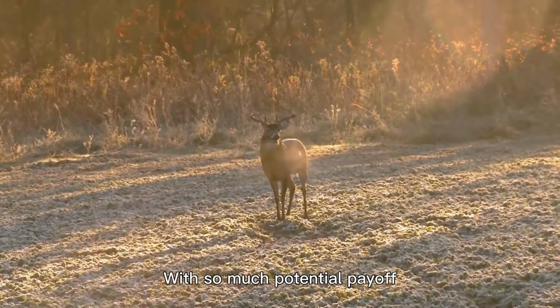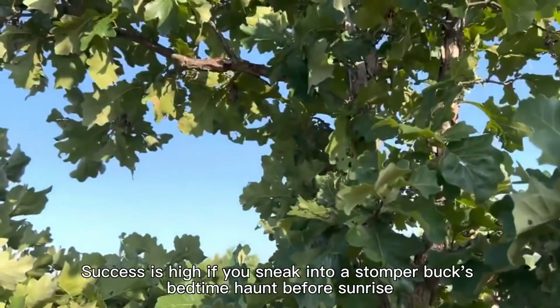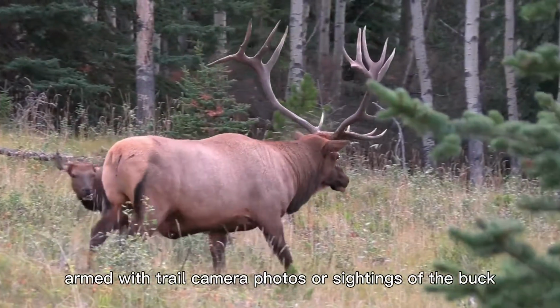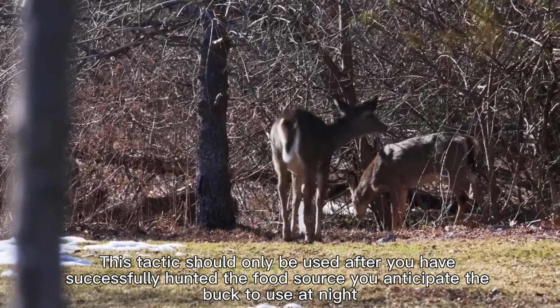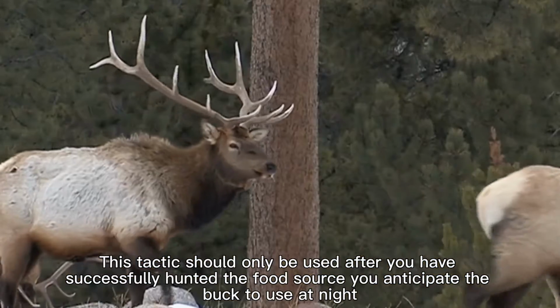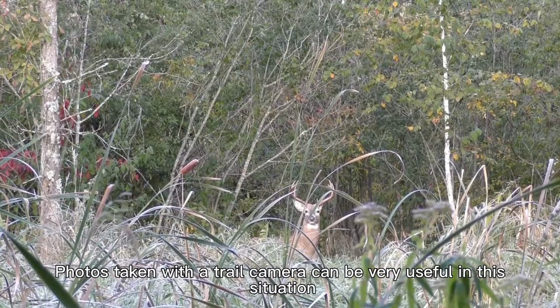With so much potential payoff, bedding area is a high-stakes gamble. Success is high if you sneak into a stomper buck's bedtime haunt before sunrise, armed with trail camera photos or sightings of the buck. This tactic should only be used after you have successfully hunted the food source you anticipate the buck to use at night. Photos taken with a trail camera can be very useful in this situation.